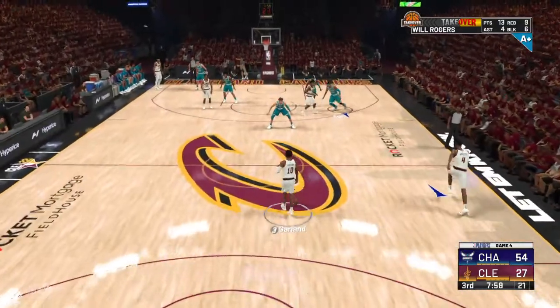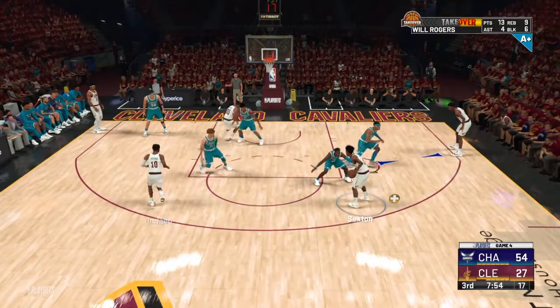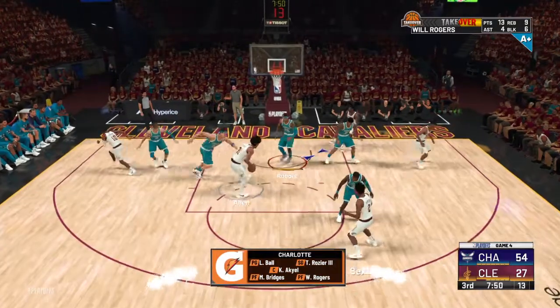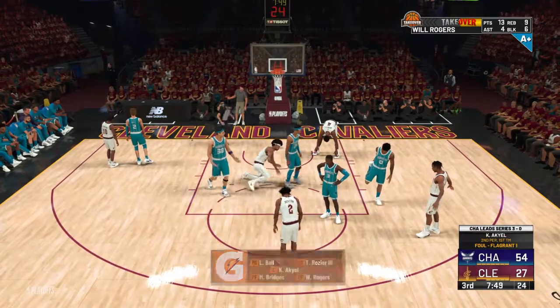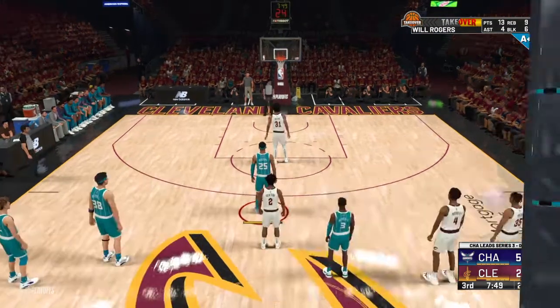Well, Cleveland shooting just 28%, lacking confidence on offense right now. Spark plug off the bench, Cody Zeller. Ball and Rozier work together in the backcourt. Then it's Miles Bridges. That's not what we doing here, dog. And yep, that's going to be a flagrant one. I'm right there. Just to get a flagrant one there.